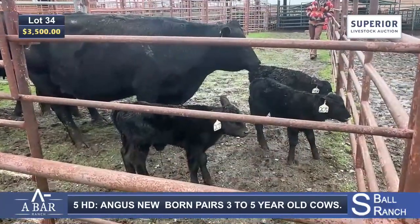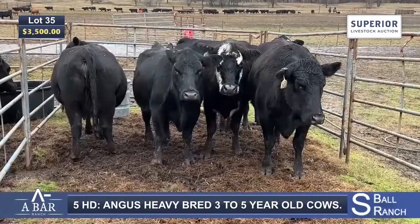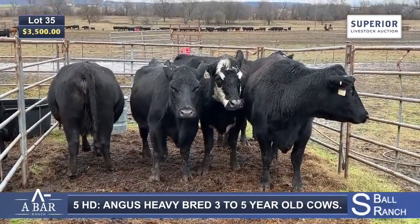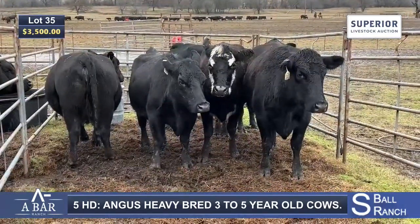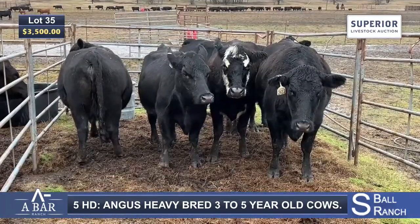All right. We'll move these girls out of the way. And coming in the ring next will be five head of heavy bred cows, bred to Angus Charolais bulls. Ready to calve here any day for you now when you get them home. Five head out of pin 35. All right. You bet you. Five head of them coming in here. Heavy bred.